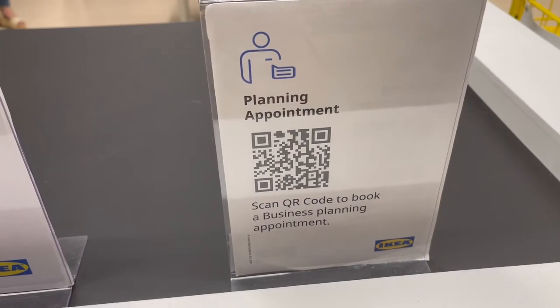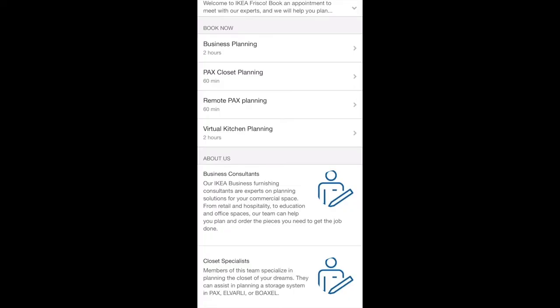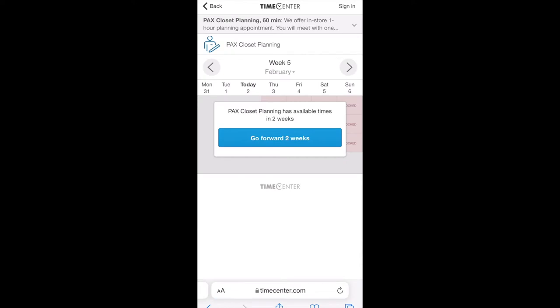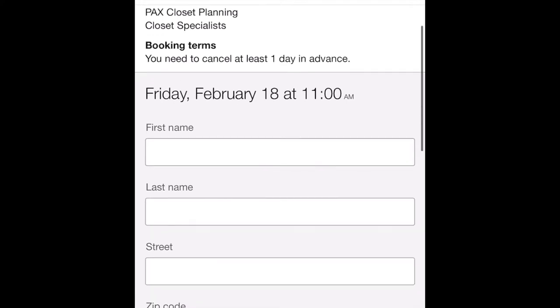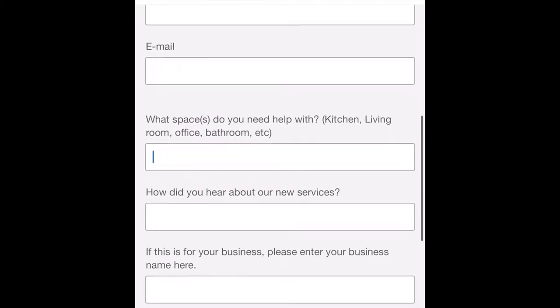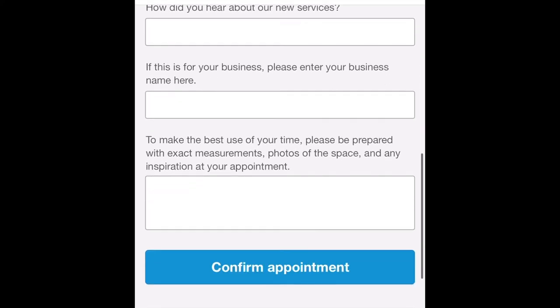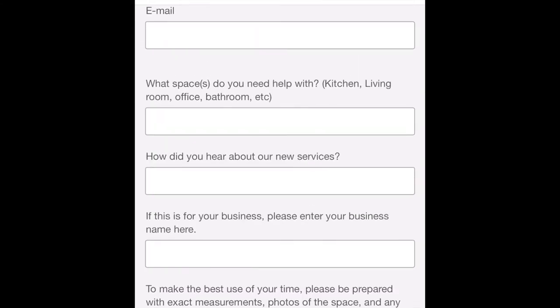About a week to get this appointment. First, let me show you. In order to schedule an appointment, you have to scan the QR code and it will provide a link to their time center so you can select your appointment time. You select PAX closet planning for 60 minutes, and then that will bring up the available appointment times. You can click for the next 2 weeks to get the full month view and select whichever appointment time that you need, and then go ahead and fill out your personal information below: first name, last name, address, zip code, city, phone number, email address. Also provide what area you need assistance with, and then once you finish filling out that information, just go ahead and click confirm appointment.